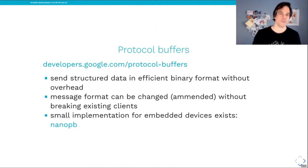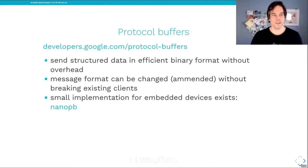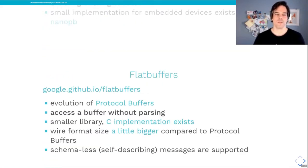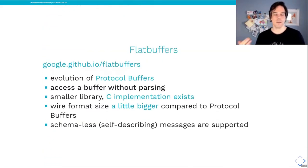There are two common ways to optimize what's transferred over the wire. It's actually coming from networking and browser technologies, mostly pioneered by Google, but we can also use it in our embedded operating systems. So there's protocol buffers. We have flat buffers, which does roughly the same. Both protocol buffers and flat buffers are not self-describing.